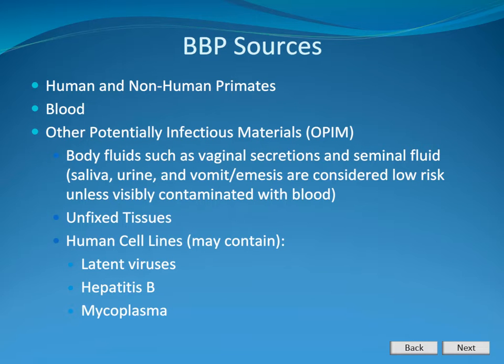Bloodborne pathogens are disease-causing agents that are found in human body fluids and tissues, and also in non-human primate body fluids and tissues. Blood is the primary body fluid of concern. Other body fluids that can contain bloodborne pathogens are vaginal secretions, seminal fluid, unfixed tissues, and also human cell lines. Human cell lines have the potential for being contaminated with latent viruses, hepatitis B, and mycoplasma.